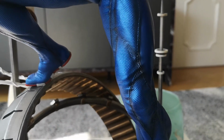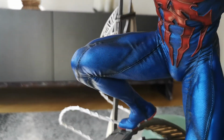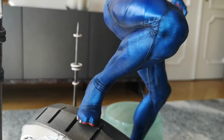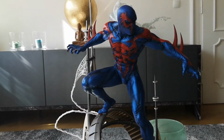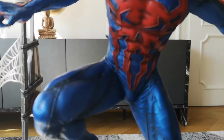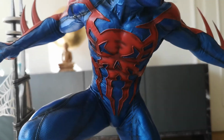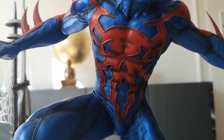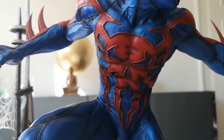So the muscle definition, not too large muscles, very athletic body structure. Very, very cool. Love the pose. So he's like in a jumping pose here, ready to attack. Really cool. Then I love the Spiderman 2099 spider symbol. Just looks badass. This dark red spider skull thing. Looks really, really good. Got some more black shading in there.